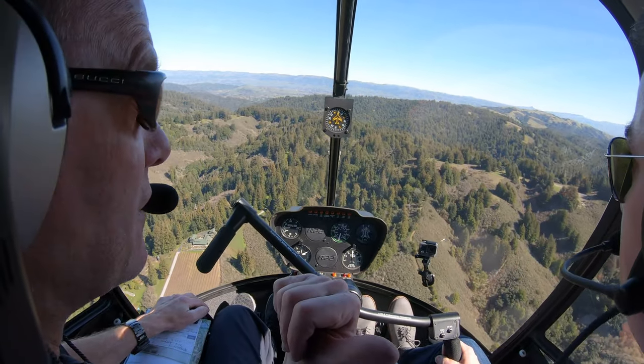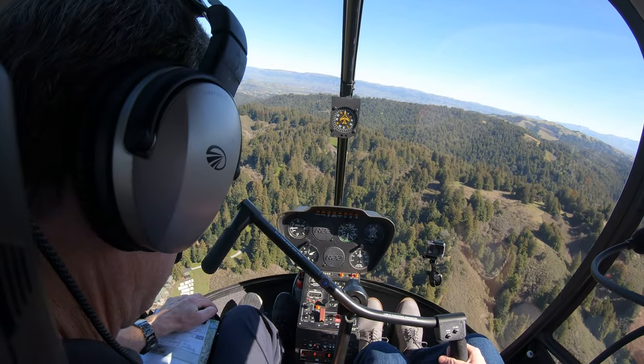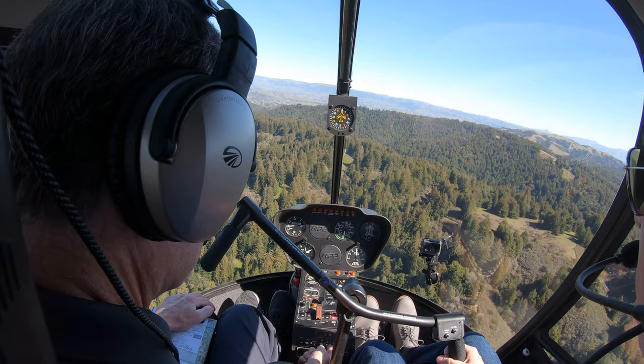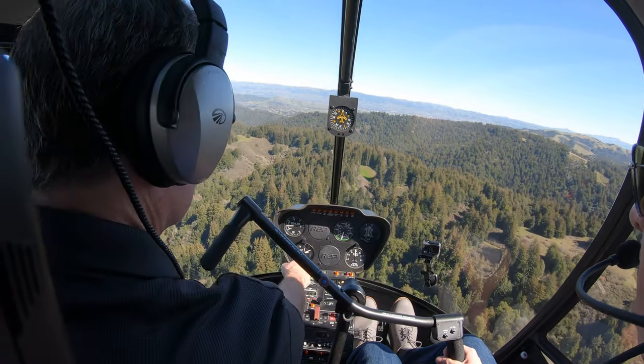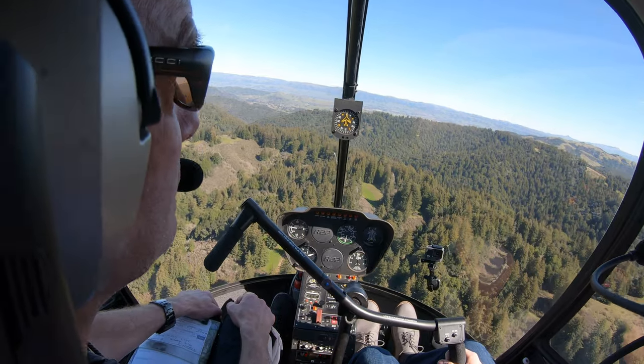See? I like that. Now we're going the other side. I'm going to flip up comm 2 and listen. Altimeter 30.12 inches of mercury. About the same. This is San Martin.